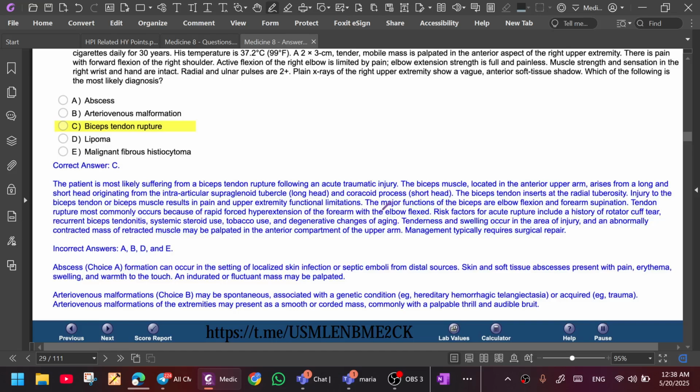Risk factors for acute rupture include a history of rotator cuff tear, recent biceps tendonitis, systemic steroid use, tobacco use, and degenerative changes of aging. Tenderness and swelling occur in the area of injury, and an abnormally contracted mass or retracted muscle may be palpated in the anterior compartment of the upper arm. Management typically requires surgical repair.